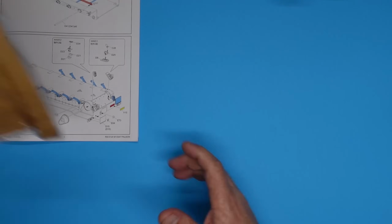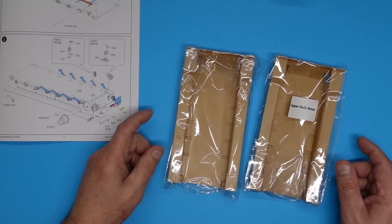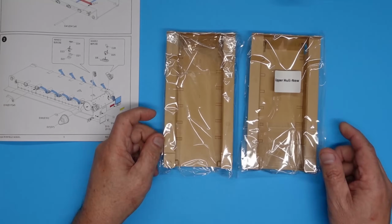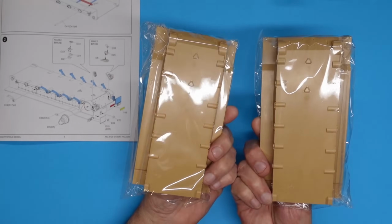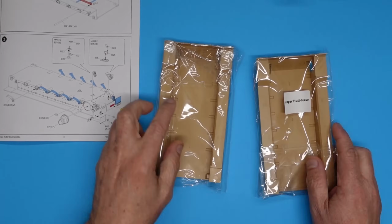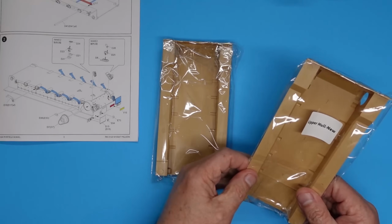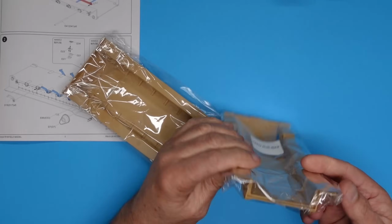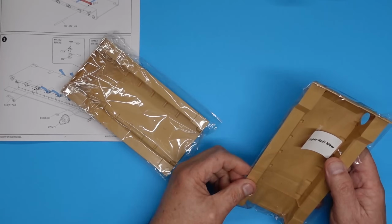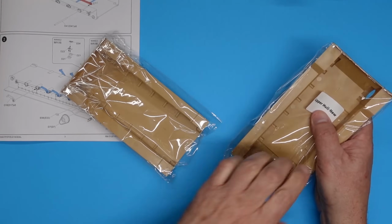Okay, so first things first, something unusual in my kit John didn't have. We've got upper hull new and here. Now, for a start, this isn't an upper hull. I don't know why they've called it upper hull new, other than the fact it's got this rib across it in here. So it's just adding a bit of stiffness to the back. I suppose that one's a little bit floppy and that one's a bit more rigid. So we're using upper hull new, even though it's not an upper hull.